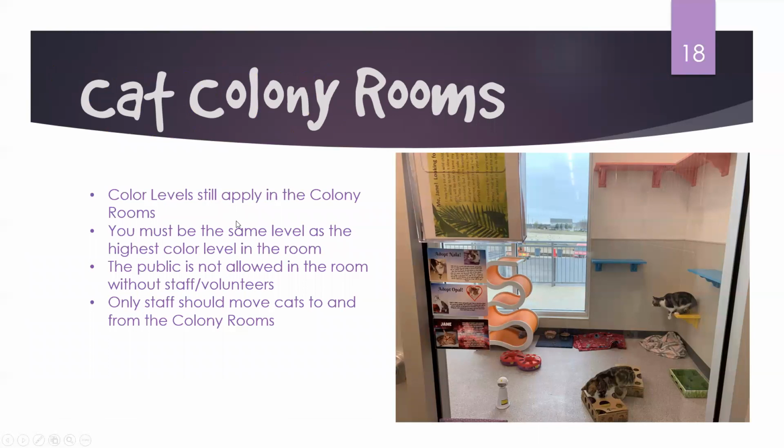We do have cat colony rooms. Color levels still apply in the colony rooms. You'll have to go through their paperwork up here and make sure that you are the same level as the highest cat in this room. So if there is a yellow dot on one of these cats in here, and if you are only green, then you cannot go in there with them. And the public is also not allowed to go in there without staff or volunteers.